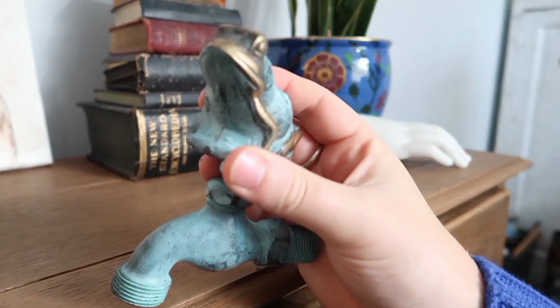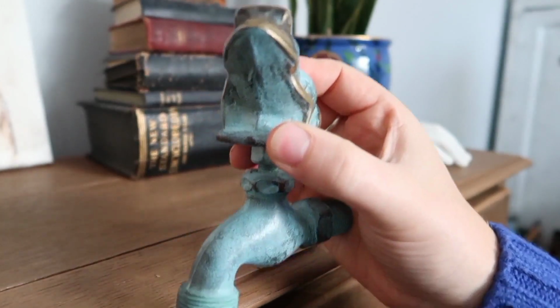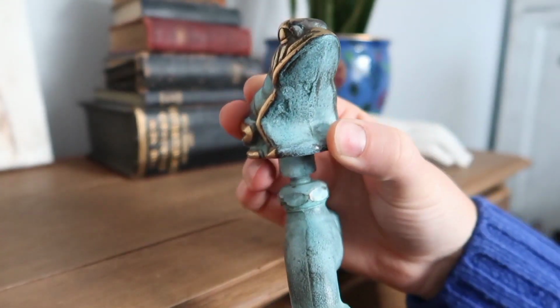All the bits and pieces that were quite fun. I found this brass frog tap, which I've seen on eBay. They were very expensive. I wanted one years ago. We didn't get one when we moved in. And I don't know whether I'm going to fit it or whether I'm just going to sell it.